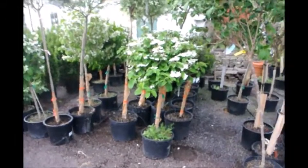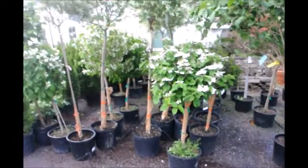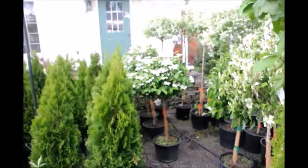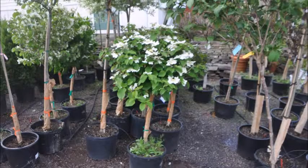One of my favorite trees on a standard is the Mariaceae viburnum. Viburnums are a very versatile shrub that attract birds, have great color, good flower sets, and are easy to grow and maintain. This is the Mariaceae viburnum on standard.